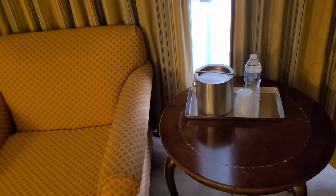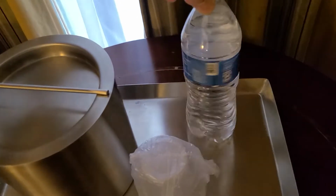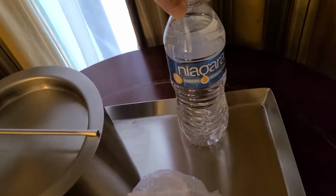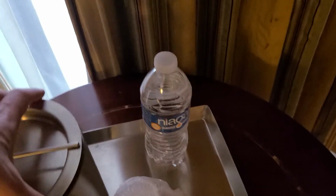A chair with a footrest, a table to the left of it. Well, on the video it will be on the right, but if you're sitting on it, it's on the left. Oh, they actually give you a little bottled water. Straight from Niagara Falls, I'm sure. So that's nice. Nice touch.